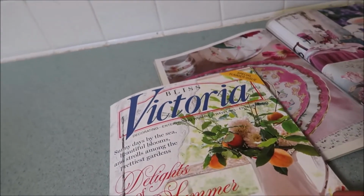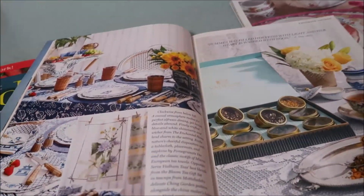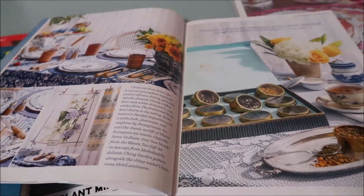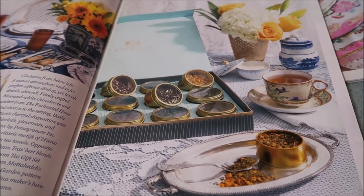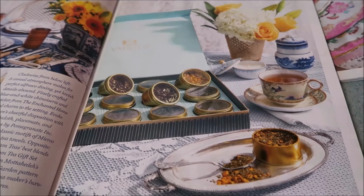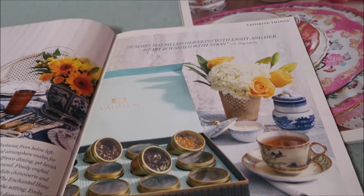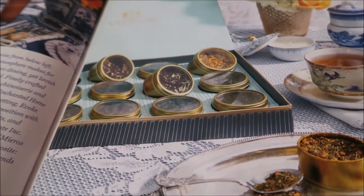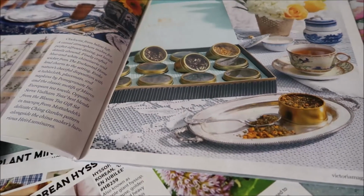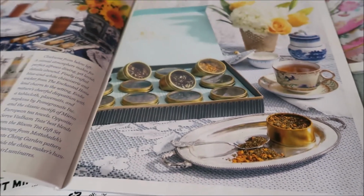I have some Victoria magazines, and I just like looking at them because I like the furniture, I like the design. It's so ladylike and genteel, and I loved this. I came across this particular page, and what did I discover? That summer has her veins with light, and her heart is washed with noon. And here there is a tea chest of fresh teas, and that is something that I could do, create my own teas and put it in a tin.